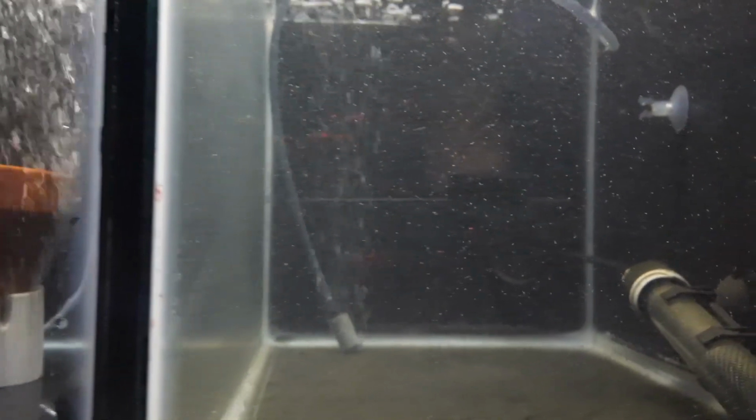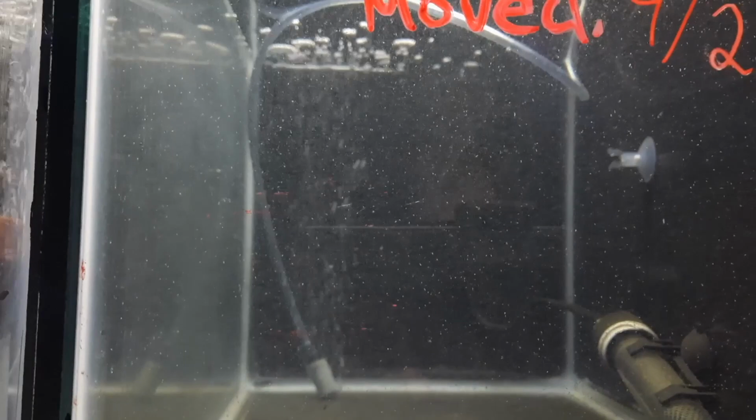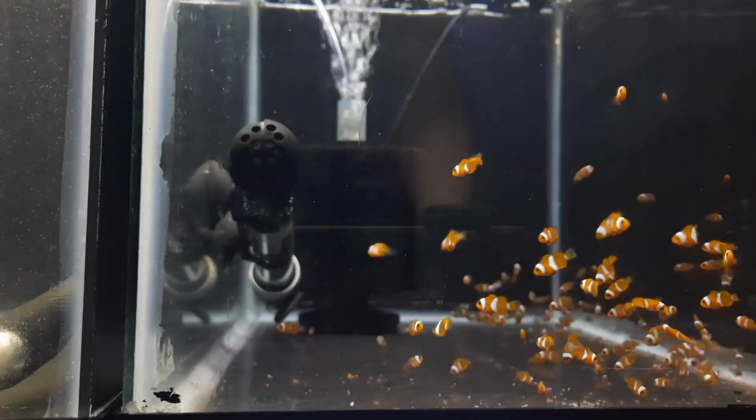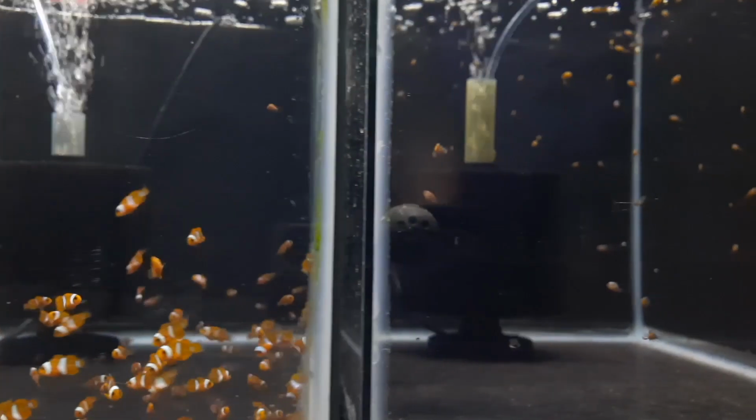Each of these hatching tanks has a batch of clownfish fry at various stages of growth. When they first hatch, we start them off on live rotifers, and then as they develop, we'll wean them onto live baby brine, and then eventually onto a powdered pellet food.